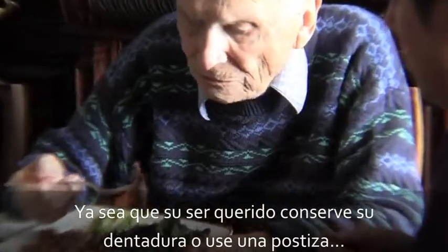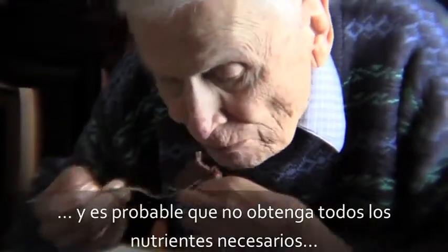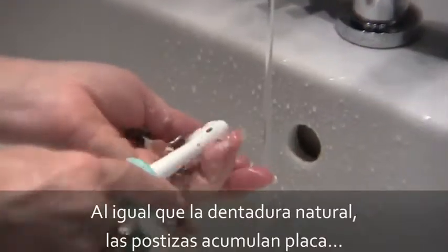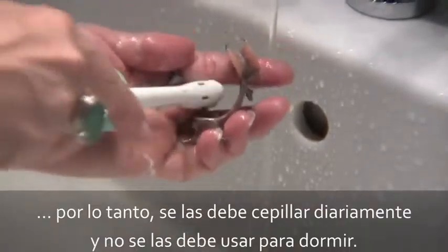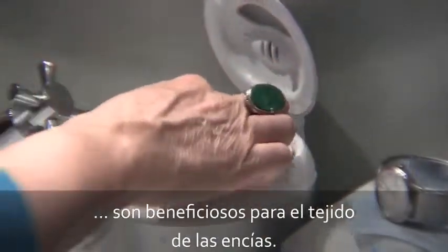Whether your loved one has real teeth or wears dentures, if he or she can't eat in the usual way or has pain when chewing, most likely he or she is not getting all the nutrients needed for optimum health. Dentures have to fit just right, or high-fiber foods like vegetables or fruit will be put aside because your loved one can't chew them comfortably. Just like real teeth, dentures can also accumulate plaque, so they should be brushed daily and should not be worn to bed. Gum tissue benefits from natural cleansing by saliva and an overnight rest from dentures.